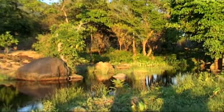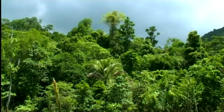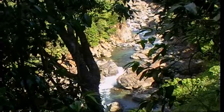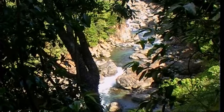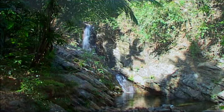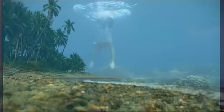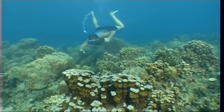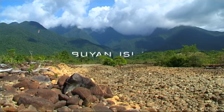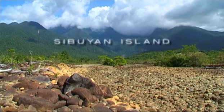Untouched nature. Lush rainforests. Numerous rivers and waterfalls. Palm beaches and turquoise water. Here, one is far away from stress and hectic lifestyles.